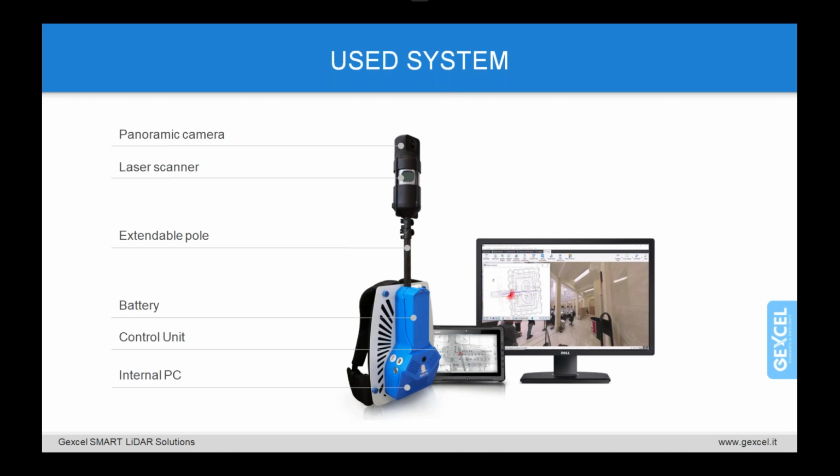No time-consuming calibration and initialization procedure to carry on. HERON acquires data continuously with a maximum range of 100 meters.